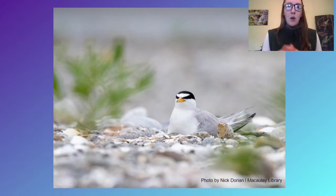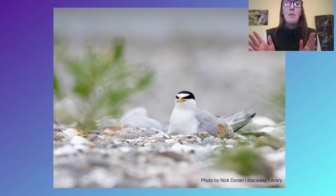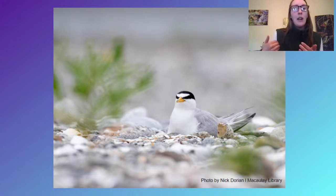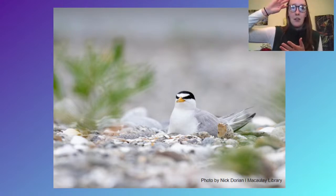So about their story. Least terns in their interior population are birds that don't live along that Atlantic coastline. These birds prefer nesting on open sandbars near wide river channels. So think sandbars along the Mississippi and Missouri rivers. And in winter, they migrate to coastal areas of Central and South America and the Caribbean islands. But in the summer, they breed along these sandbars and wide river channels.